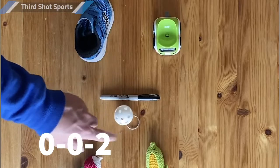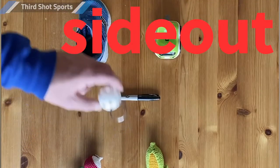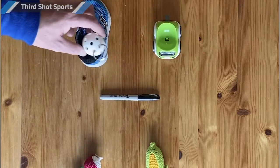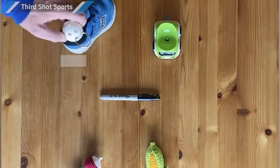And like all the other times when the second server loses their serve, it becomes a side out, the same is true at the beginning of a game. I know it's strange, don't worry about why it's the case, just remember, at the beginning of a game, the score is 0-0-2. And as soon as that server loses their serve, it's a side out. All right, so there you have it. That's how you keep score in pickleball.